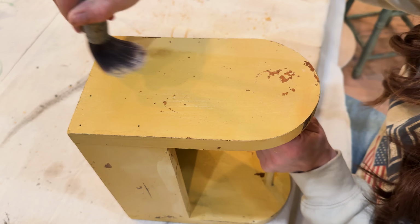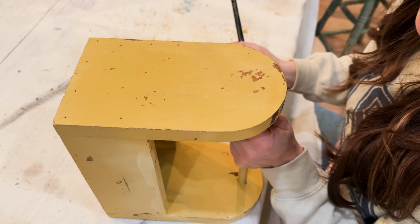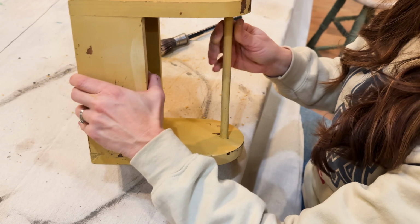Oh, I was gonna put a transfer on here. I guess I'm not now. Do you have the other end you could do it on? I don't want to do it on just one end. I guess I could do it over the middles. Yeah, you could. Maybe I'll do that.